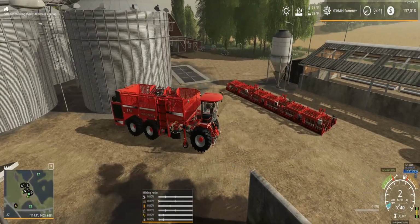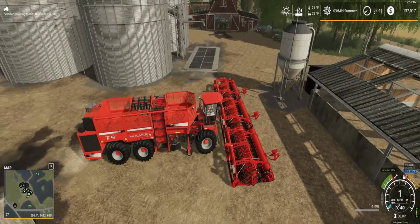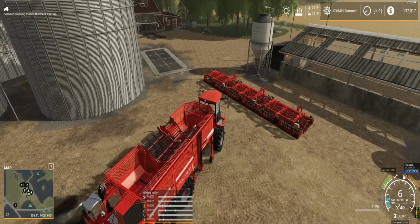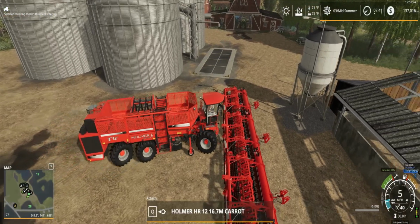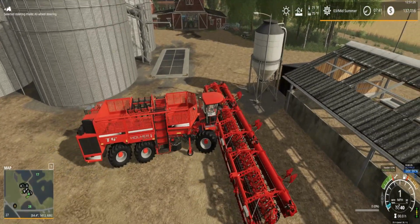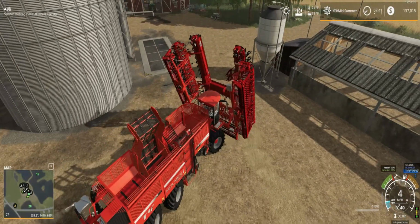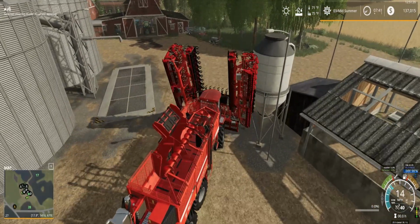So this is going to be our big equipment series, so everything we'll be using will be larger equipment on this map, with the exception of like the 35 series tractor. Pretty much everything will be large equipment. So we're headed over to field 28.